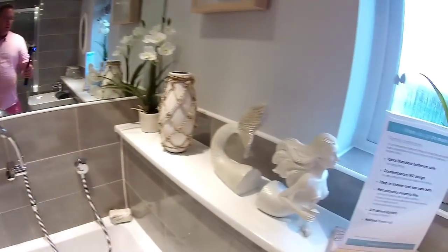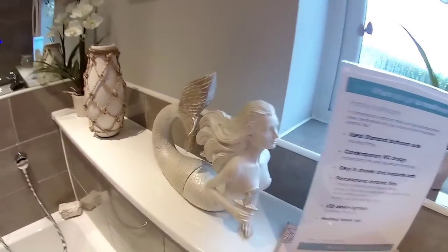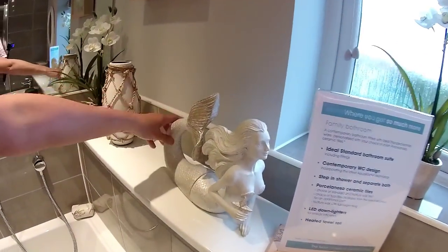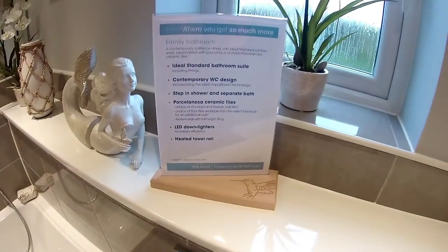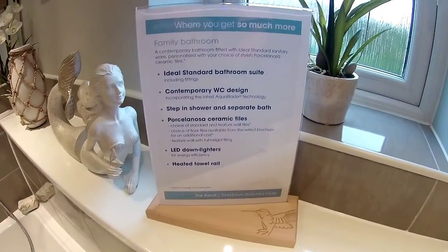And look at the mermaid. Half a mermaid. She's in half. Do you know what she looks like? She doesn't even go together properly, look. You know, you get magicians where they have the lady in the box and they get sawn in half. I wonder what happened to her. Is that a nice bit of coral there as well? I think she's a bookend. Possibly. In a bathroom, maybe. But maybe you could have her on a shelf with some books in between. Who knows?